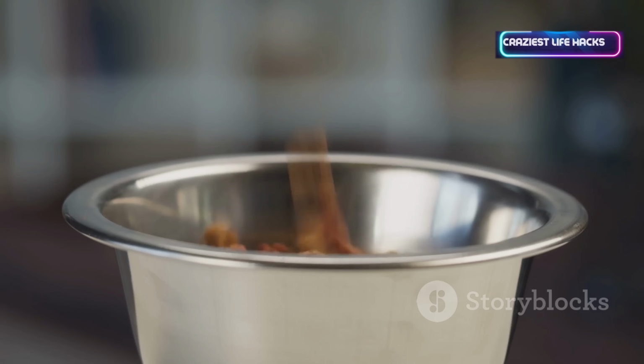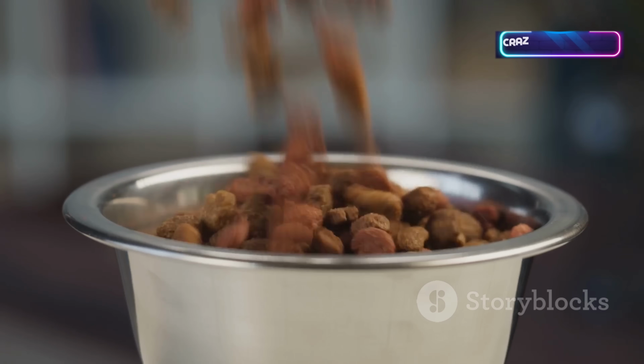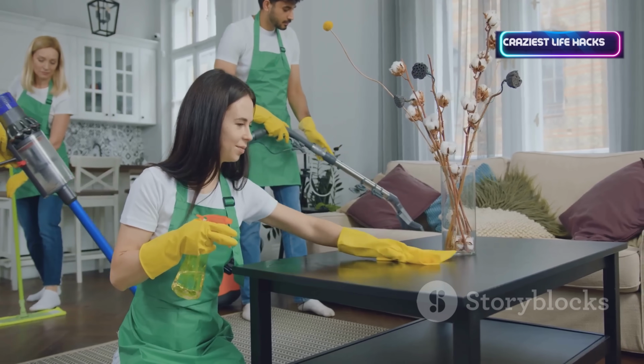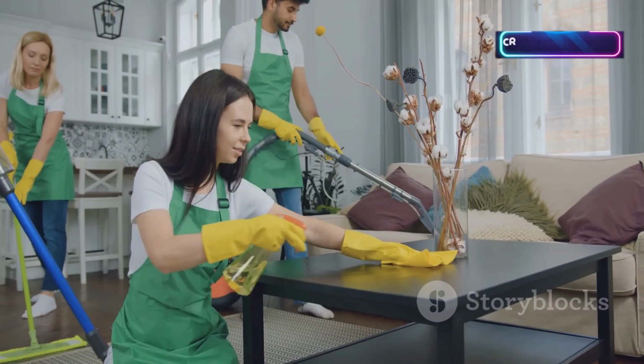Wipe pet food bowls daily, removing any tempting crumbs or spills that might attract unwanted six-legged diners. Remember, a clean home is a bug-free home.